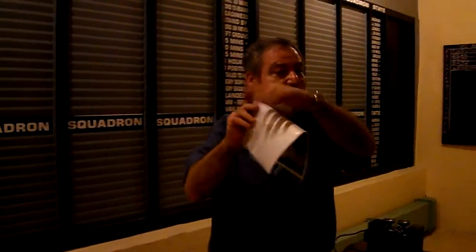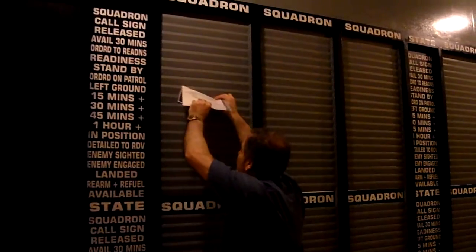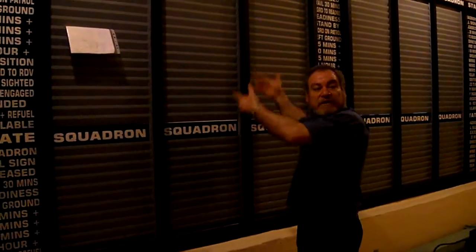So you take your paper, you fold it into two, you write on both sides, flip it across here, and you're telling the other room that at this level you have 12 aircraft flying at 20,000 feet. All the rest of the information is being sent over to the other side.